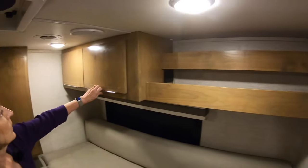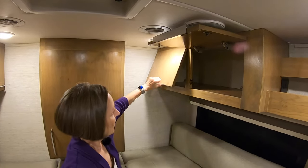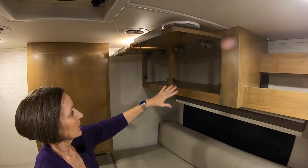We got shelves, but over here we do have two compartments that are empty. And it is one long one, so you don't have to worry about having just a little bit of room. You can put something big back there.